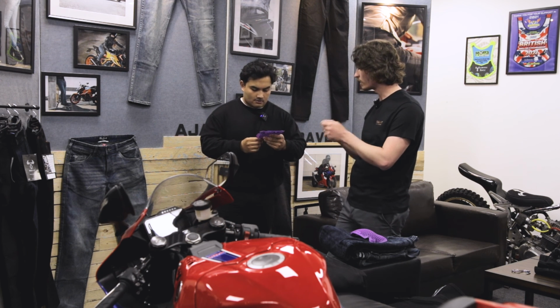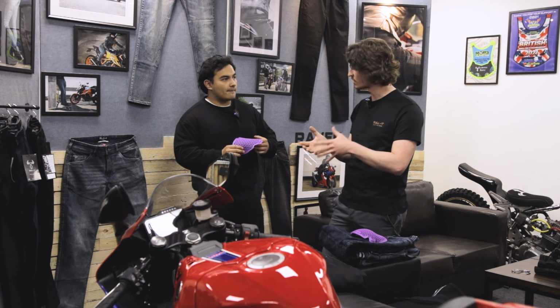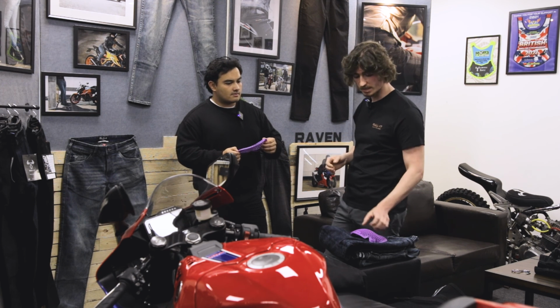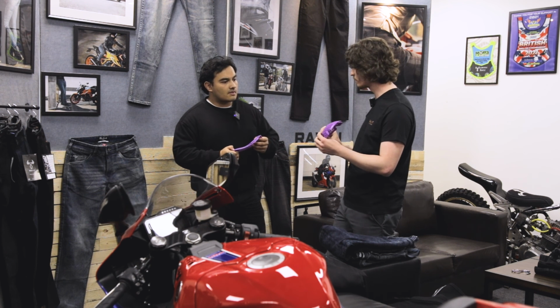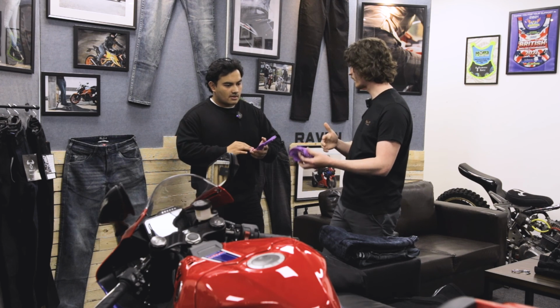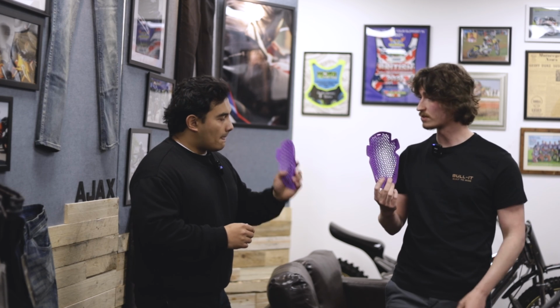A lot of armours will go on the basis of being soft to the touch, and they'll go hard on impact. This utilises tubes across the face of the armour to spread the load. Right. So that's how it works instead, as opposed to being soft and then hard. It is the same state throughout, which again allows it to be the shape it is.